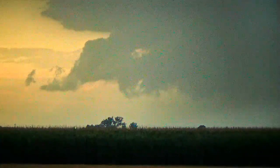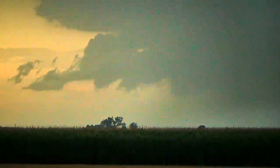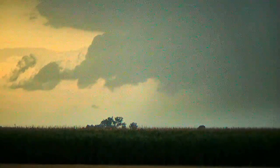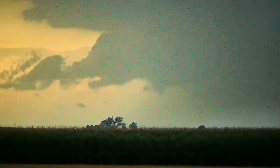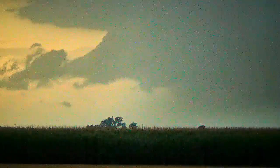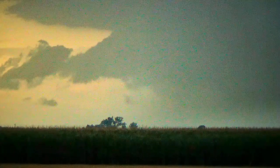Okay, Kelley and Randy, how's your view of that southwest storm? How's it looking? All we can see of it looks pretty good. Right now we're seeing a lot of rain, but there's not much of a. There's a little bit of lowering on it, but we've not got a very good wall cloud, but I think it's just now kind of starting to come into view. Yeah, and it's pushing off. Yeah, I agree with you there.